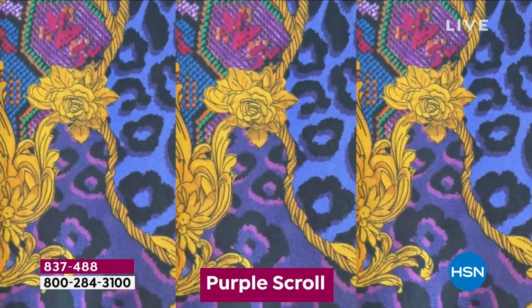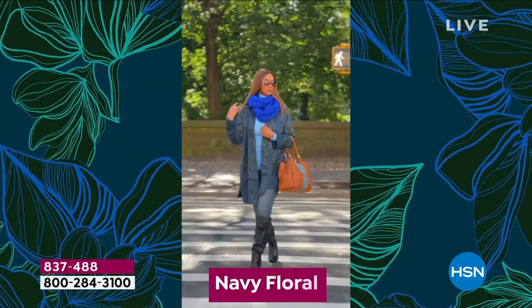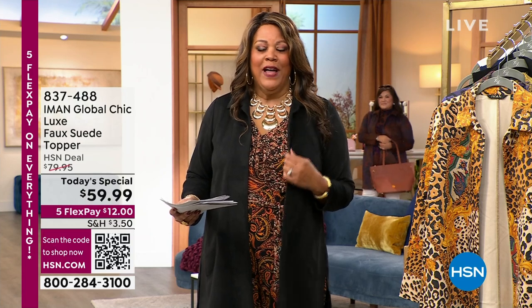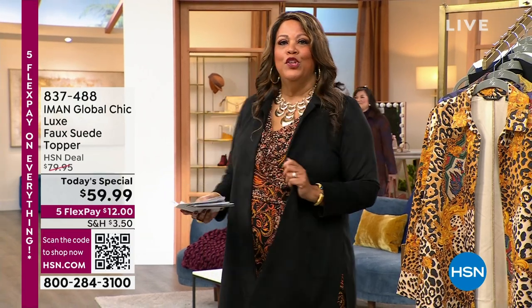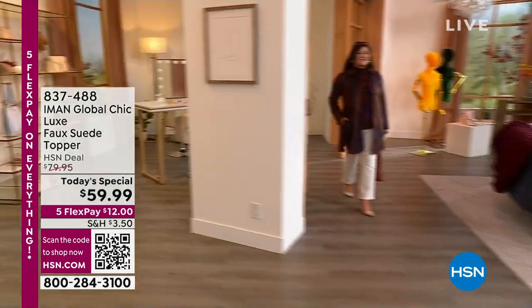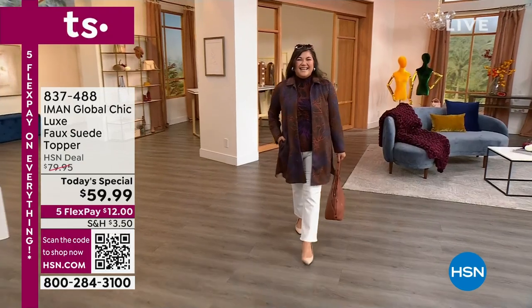We have it in green floral. We have it in that purple scroll. And that is gonna be one of the first to sell out, as well as the navy scroll. But this black is wonderful. I have it on in a 1X and it has stretch to it. It is beautiful. I wish you could touch it. I wish we had feel of vision where you can actually feel something through the television screen.